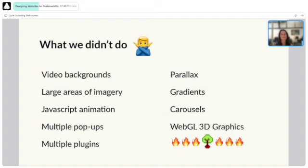When I was putting this together, I realized it was almost easier to say what we didn't do than what we did, because what we did do is very simple. So some things that we deliberately chose not to do: video backgrounds, they use more energy. They're not always the best for accessibility either. I think, as we know, video is well placed in certain scenarios, but in terms of backgrounds, it can be a bit overused, and it's using power.